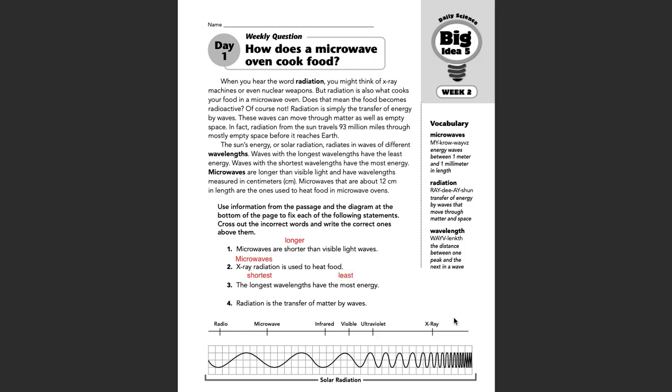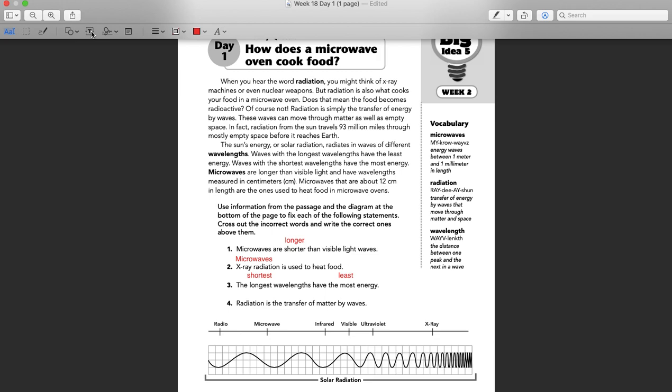And then number four, radiation is the transfer of matter by waves. Well, if we go to radiation, where's food? We read through the passage that radiation is the transfer of energy. See, radiation is simply the transfer of energy by waves. So we would cross out matter and we would put energy.